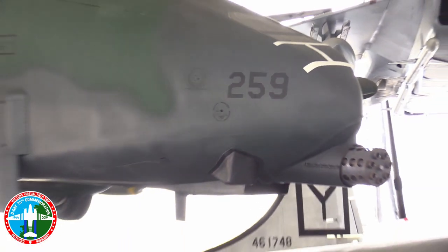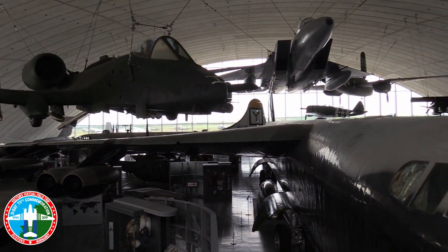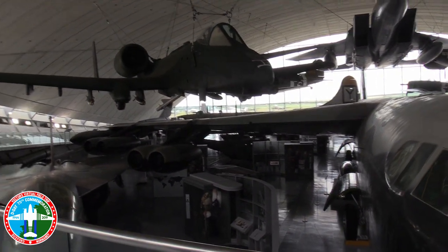We've got some chat comments here. Saber, let's come this way. Sure. Get a nose-on shot of the 30 millimeter on the A-10, right? Yeah, I can do that.